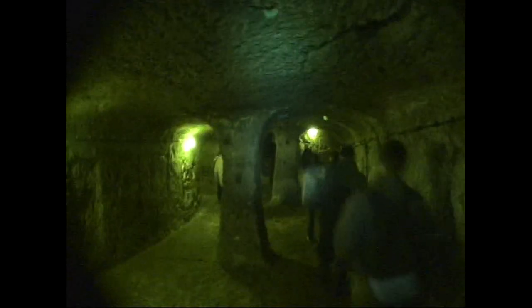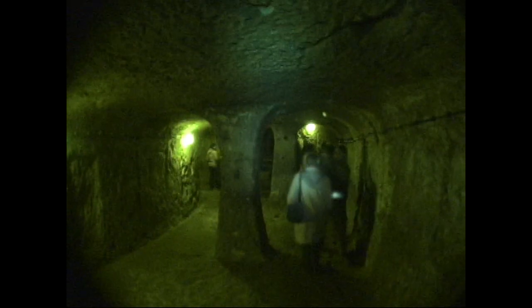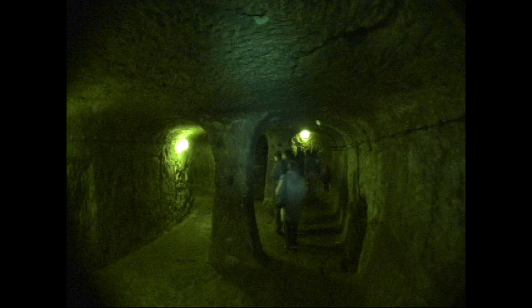From the underground cities now we're going to the opposite extreme, and we're going to be hitting one of the main highlights of Cappadocia, one of the really great things to do. In this case, we're going on a hot air balloon ride. And of course, those always start at dawn.